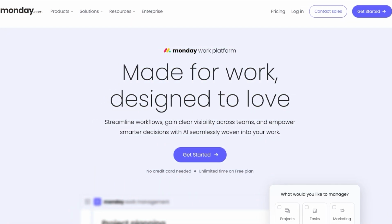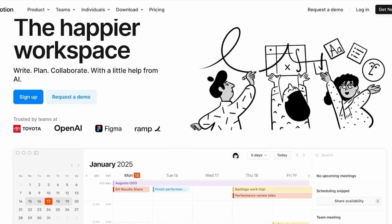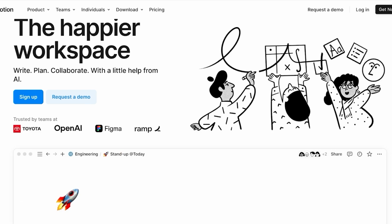Then we have Monday.com. This is a very visual project management tool with colorful boards and powerful automation tools for most teams. Then we have Notion. Notion is a flexible workspace that blends notes, databases, and project management with a far higher learning curve than any of the previously mentioned project management tools. So each one has its own unique approach. Let's break it down and see what makes them special.